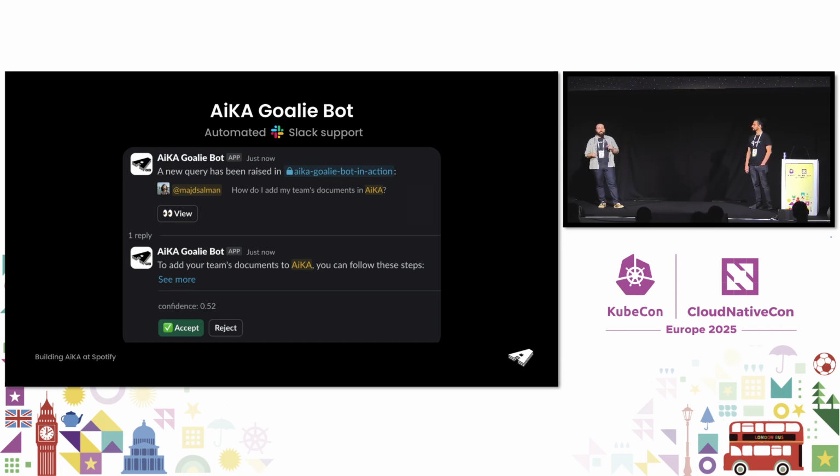They could decide what knowledge is available to the bot, either documentation, threads from past Slack conversations, or even their custom data sources. They could tweak the system prompt to decide on different particularities for their Goalie bot, and even the confidence: what is high, medium, and low.